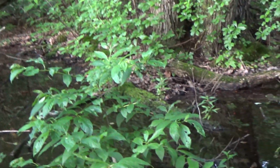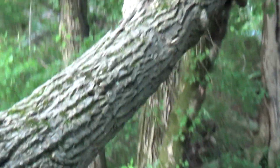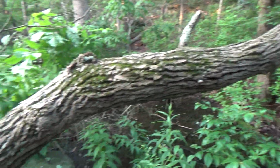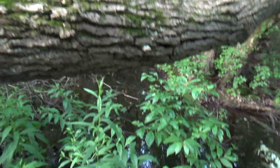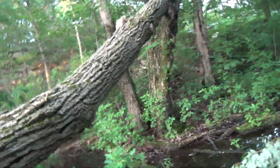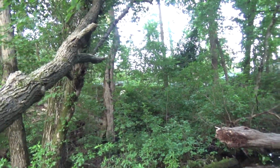This is just chilling here. I could probably get that to come down if I tried hard enough. So we'll have to deal with that. I gotta get over to the other side, which means this. Is it gonna fall? No, I think it's still pretty good.